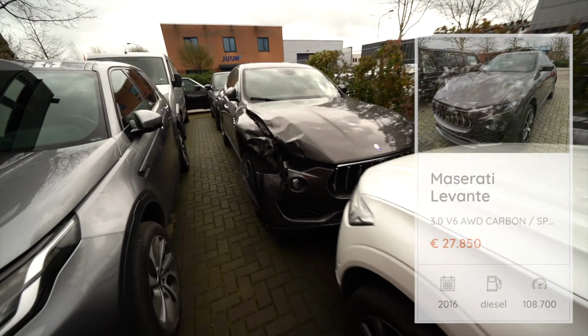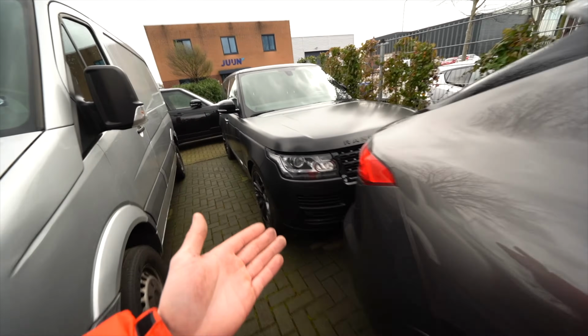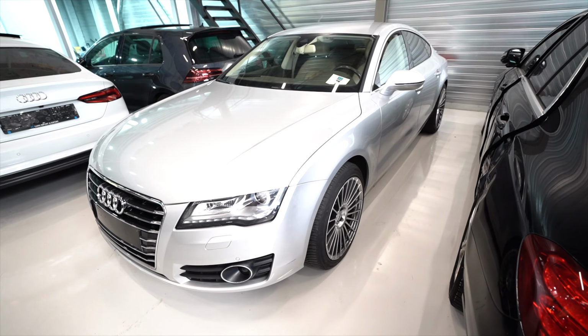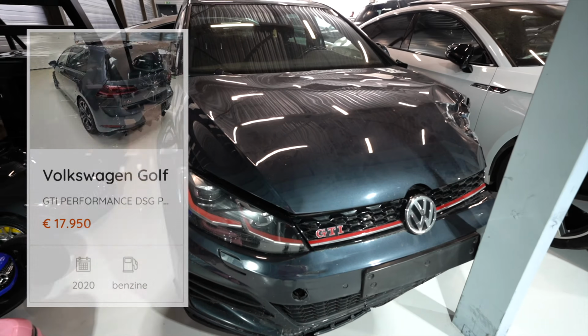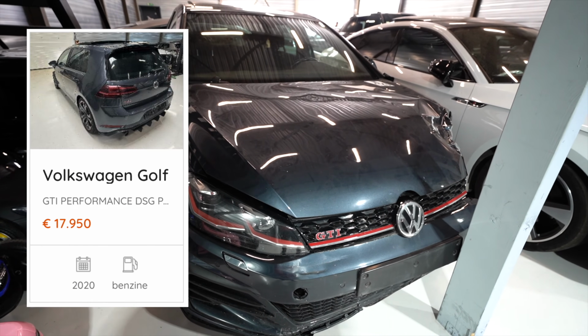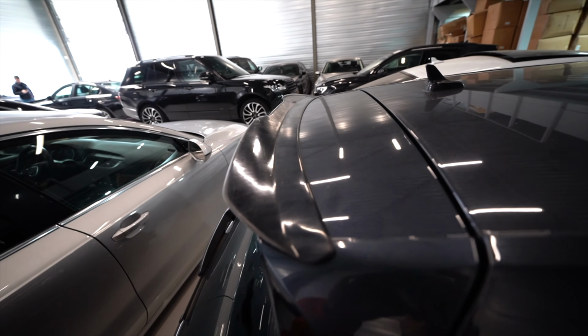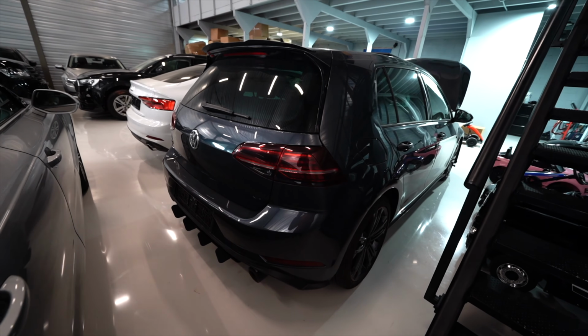They also have a cool Maserati parked. Check this out. Minor damage, really. And if you're looking for a matte black-wrapped Range Rover, they have that too. When I saw everything outside, I went inside, because they still had a beautiful Golf 7 GTI. It has some minor damage on the front left, as you can see in the footage. It's missing quite a bit, but on the other hand, it does have some nice features, like a little spoiler lip, a nice diffuser, and a Akrapovič exhaust.